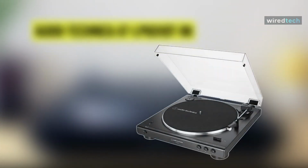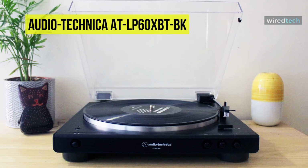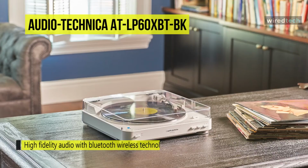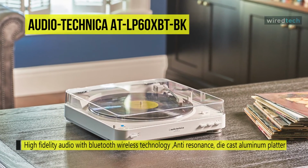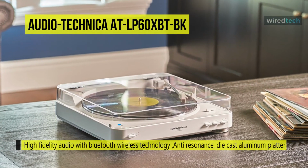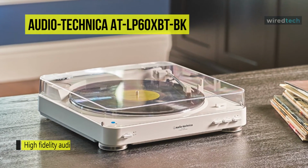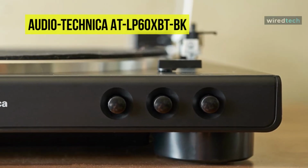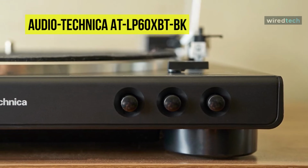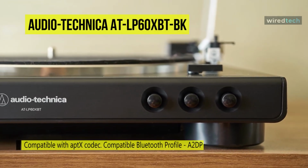Enjoy your favorite 33 1/3 and 45 RPM vinyl records with wireless or wired connectivity to your stereo system with the Black Audio-Technica AT-LP60-XBT stereo turntable. It has a built-in switchable preamp, allowing you to connect directly to your stereo system or speakers of choice via RCA cables, plus Bluetooth connectivity for connecting to your Bluetooth headphones or speakers.